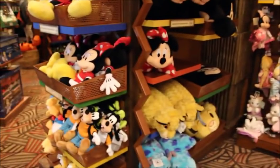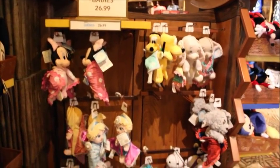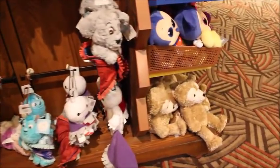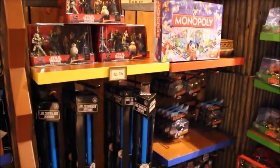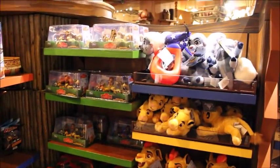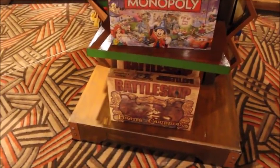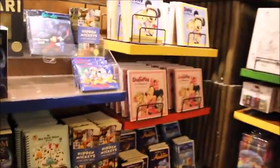This is the plush, though, that Abel was looking at. A little picked over. Those blanket babies are $26.99. Really cute, though. Come on, Duffy. And then here's games. Figurines, some Star Wars things. Lion Guard. Some more games. There's Pirates of the Caribbean Battleship. That's kind of cool. I haven't seen that anywhere else, I don't think. Monopoly, some puzzles, and some cards. I love the book section.